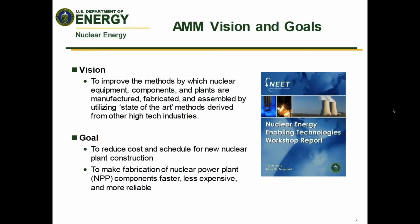The AMM Vision and Goals. The AMM program has not changed dramatically since it was first created in 2012 under the Cross-Cutting Technology and Development Program. The vision of the program is to improve the methods by which nuclear equipment, components, and plants are manufactured, fabricated, and assembled, utilizing advanced manufacturing practices found within other industries. The goals: reduce the cost and schedule to build these new plants, making it less expensive, faster, while also being more reliable.